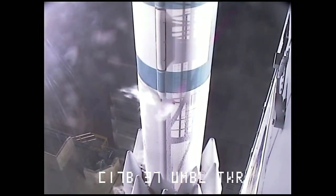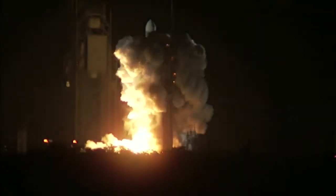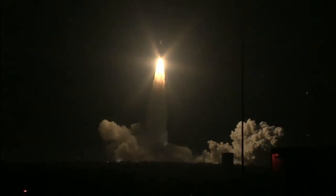Five, 4, 3, 2. Engine start. 1, 0, and liftoff of the Delta II rocket with Kepler on a search for planets in some way like our own. Vernier engine chamber pressures are building. Groundlit solid motors are building at chamber pressure.